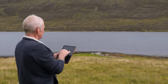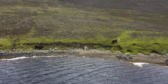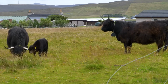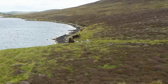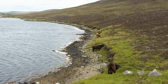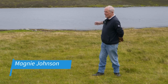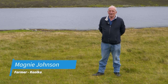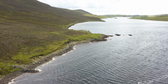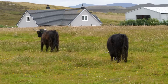Magnus Johnson, Stephen's father, is a local crofter who has sheep and Highland cattle with a small acreage of arable for his own use. He's using virtual fencing collars on the cows to reduce cattle footfall on the restored peatland. Just a few sheep and a few Highland cattle, which we have some across there, trying out this experiment with their collars on for the no fence thing, which seems to be actually working tremendously well.